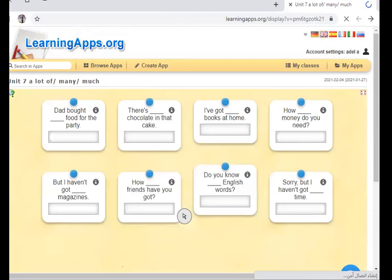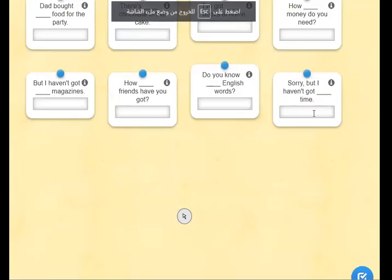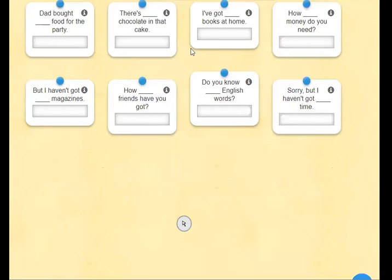Now, with this exercise, my friends, with this activity, it's a nice and easy activity. We are going to write. Dad bought food for the party. Dad bought much food, a lot of food, or many food. You can say a lot or lots of food. Both of them are correct.